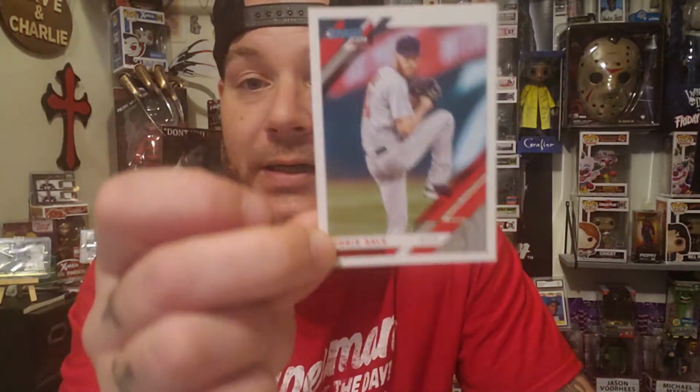Oh, okay, so some of these are in pasties, some of these are not. So I imagine those will probably be the better ones. All right, here we go. Let's go through it. All right, we got Chris Sale, Donruss, 2019. It's not a bad card right there. Okay, here we go. We got a Robin Yount, 1994. Wow, that's a nice card. Brewers, I haven't heard that name in a long time.